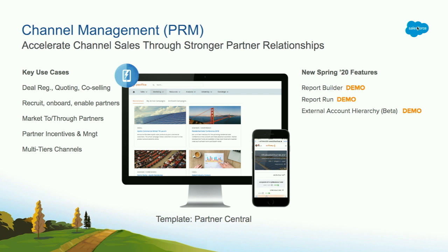And as you can imagine, because you want to target these types of partners, you want to enable them with all of the tools to help sell, whether that's deal registration, perhaps quoting, or even forming teams to co-sell on a deal. But because this is built on the DXP, the Digital Experience Platform, you can do so much more than simply extend your CRM. You can also, for example, recruit partners, help onboard new partners, or even enable them with all sorts of resources and collateral to help them sell.